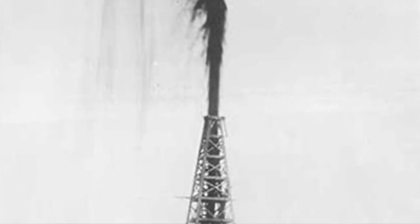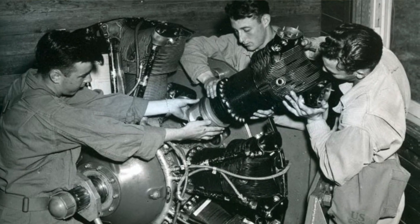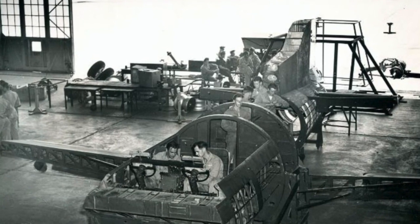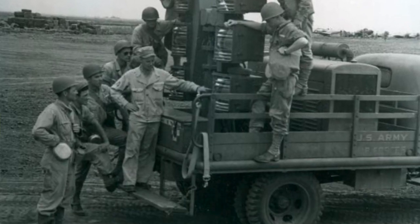Agriculture supported, the oil field supported. Everything had changed to support the war effort. People work together. People learn to be mechanics, pilots, a whole host of industries that really changed the nature of the workforce too in our industrialized capabilities here in this region.